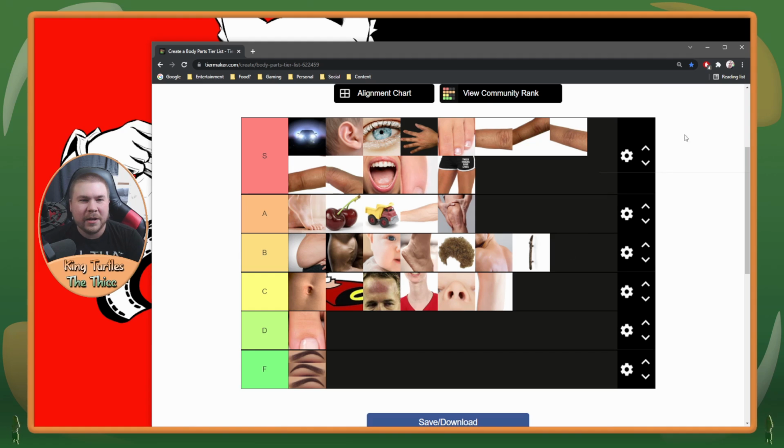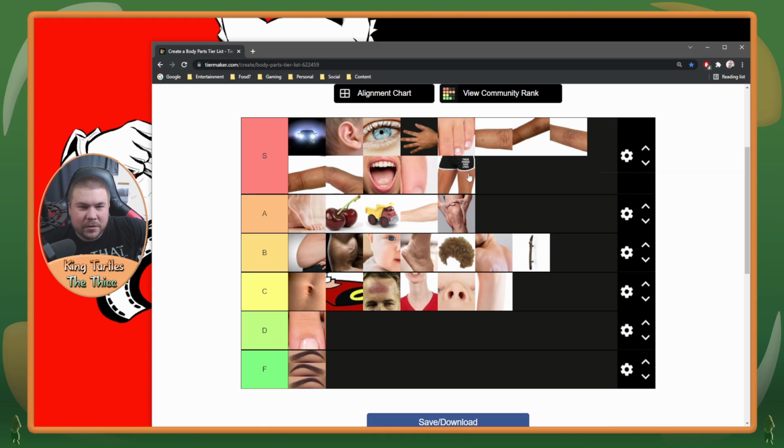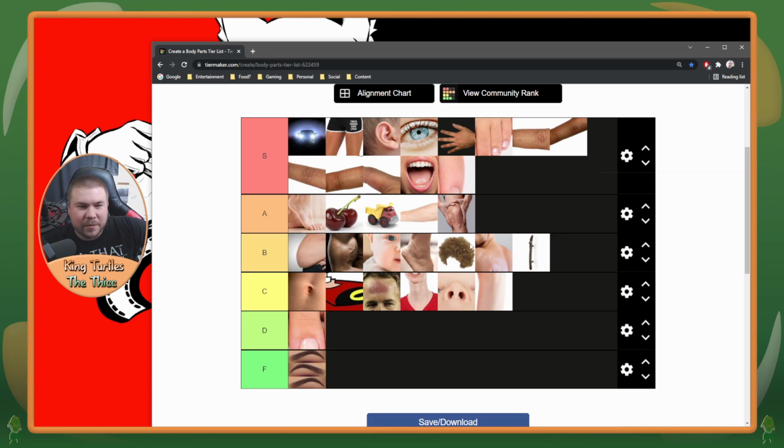The tier list is done. Here's the results. Here's what we got. Boobs are always number 1. Thighs are actually gonna be number 2. I'm not gonna rate them individually. I just know that boobs and thighs are at the top. Butts are pretty close. Dump trucks are pretty close, but top A. Okay, so let's move on to the next tier list.